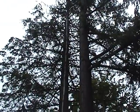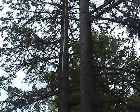You can hear the wind. It's kind of a windy day. A lot of really tall trees.